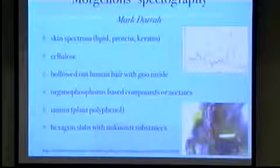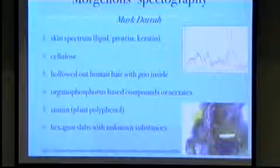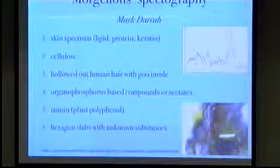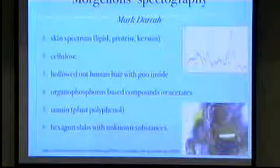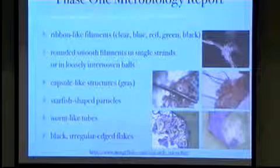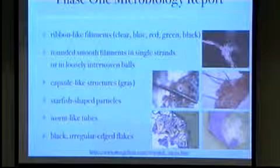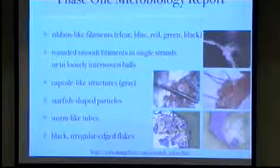And Mark Dara did some very interesting research with spectrography. These are the things that he found, different elements in Morgellons specimens. He uses spectrography to see what exactly the materials are. And he finds all sorts of strange answers. And the things that they find in Morgellons are ribbon-like filaments, rounded, smooth filaments in single strands or loosely interwoven balls, capsule-like structures, starfish-shaped particles, worm-like tubes, and black, irregular-edged flakes. Imagine having that garbage in your body.